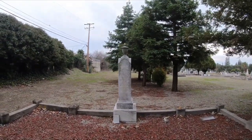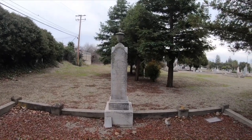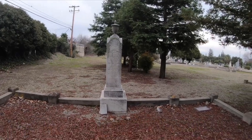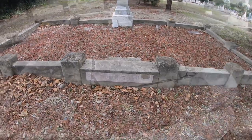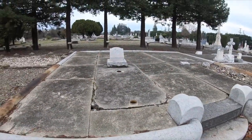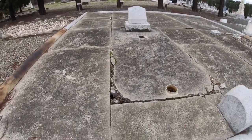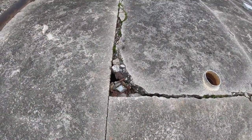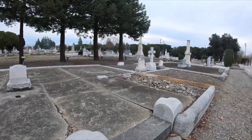Wow, this one, 1890. The family name is Rodriguez. Jeez. This is the backside of that one that was crumbling in from earlier. It's like, wow. You can almost see inside, but not really. I wonder if there's any plans to restore some of this stuff at some point.